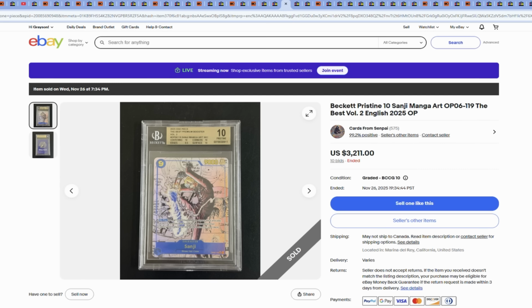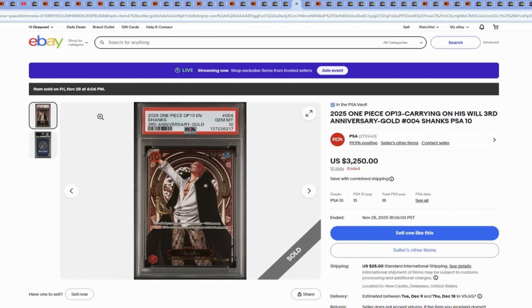Sanji BGS 10 non-black label, $3,211. That's a little bit cheaper than what we've been seeing it at in prior weeks. We have the Shanks. This is the gold SP from OP13, $3,250. So a fairly expensive card out the gate.